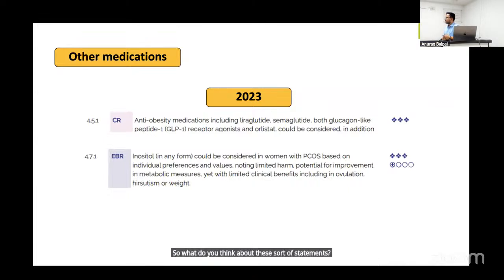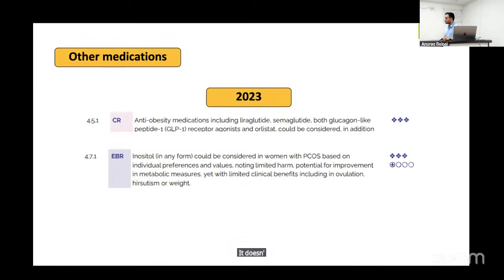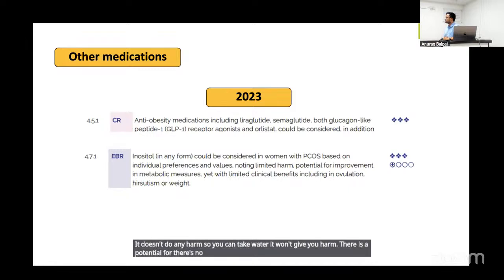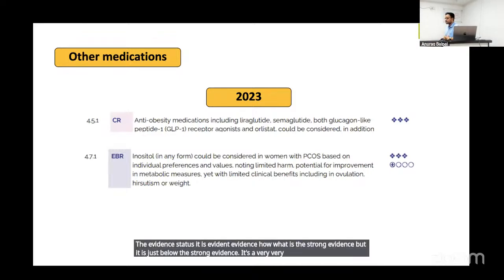They may be influenced by the industry, because this sort of statement makes no sense scientifically. You are saying this is something which an individual can decide, and it doesn't do any harm. You can take water, it won't harm you. There's potential for improvement, but no definite improvement. And what is the evidence status they mention? It is just below strong evidence. So it's a very, very vague scenario.